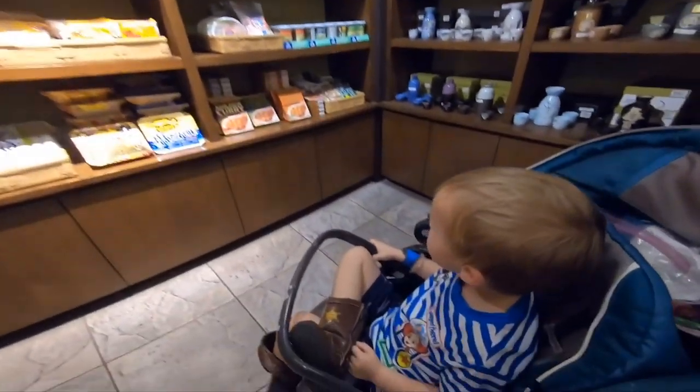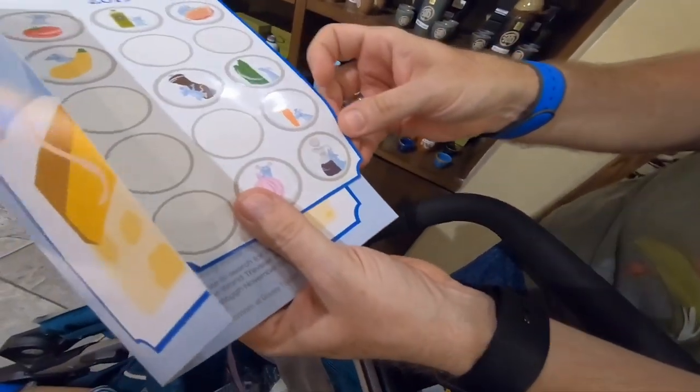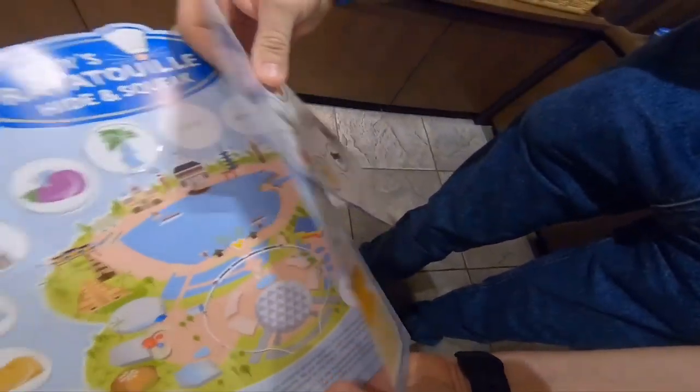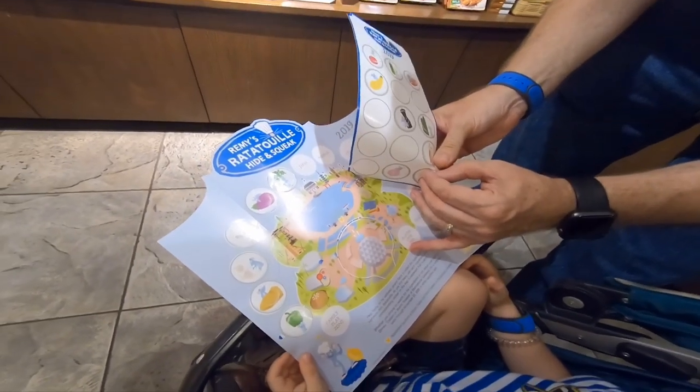I don't think it's oil. It must be this one. Yes, it's like vinegar. Yeah, maybe vinegar. That's right. Yeah, vinegar or oil. Yes, that's right. So that's a vinegar. So let's get the vinegar.